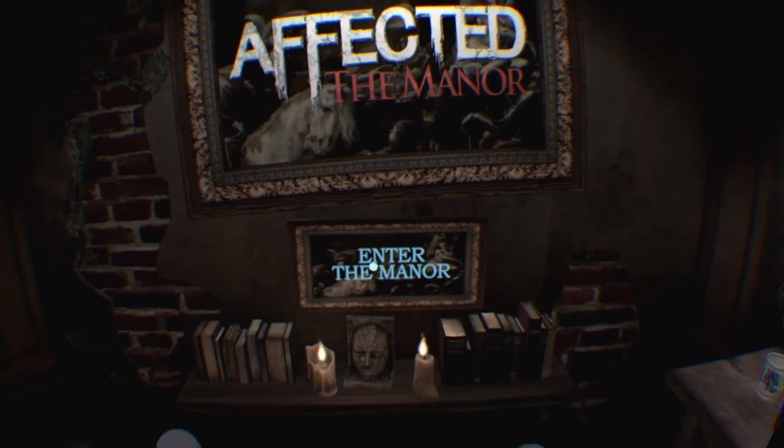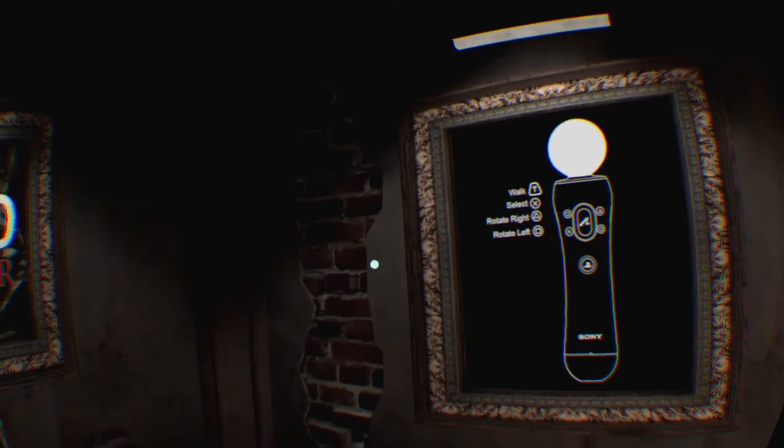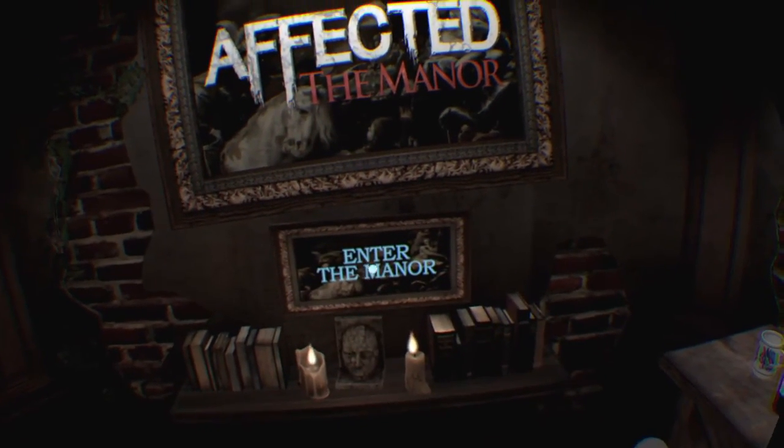Anyways, let's do this. Okay, flashlight, cool. Graphics are actually pretty decent.